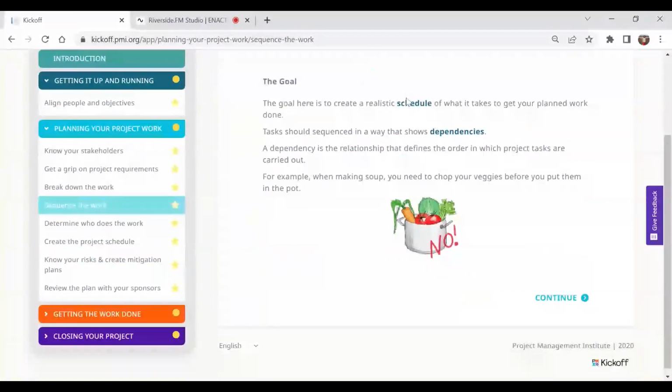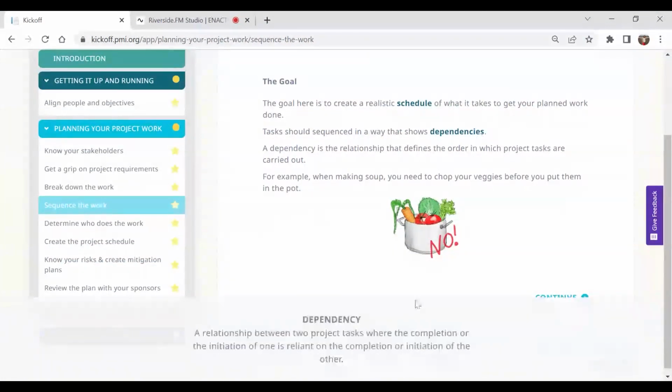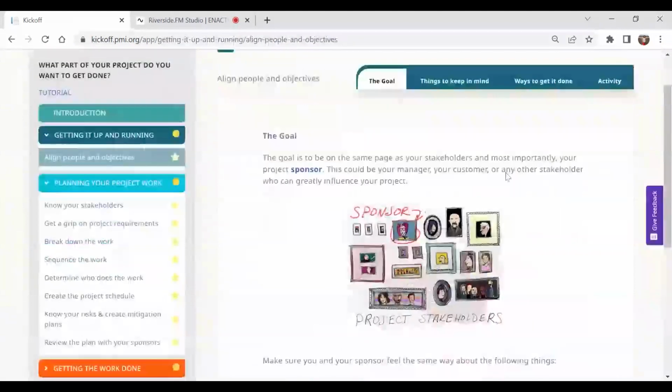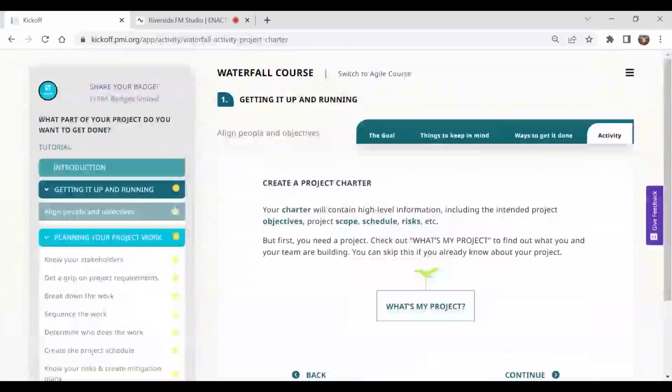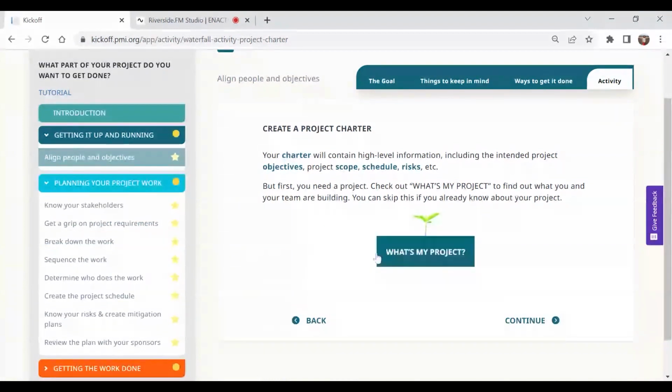So if you don't know, for example, what a schedule is in this case, you can click and you can see the definition of a project schedule. The same with dependencies and all other terms that are highlighted in the course. Now, for the activity, you will see that the majority of the lessons do have activities. And obviously, in order to have an activity, you need to have a project example that you can work with.